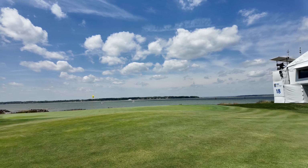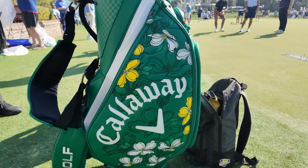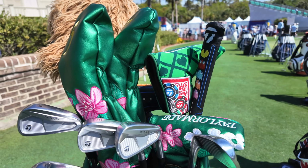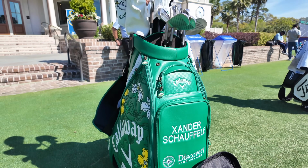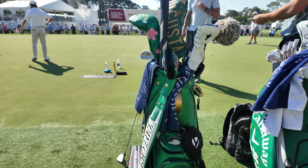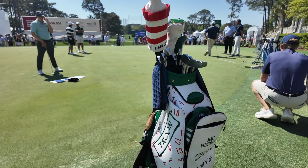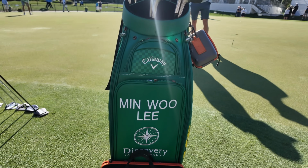First, let's check out some of the custom Masters gear that PGA Tour players were still using at the RBC Heritage this week, including custom Masters-inspired staff bags and head covers from the likes of Collin Morikawa, Xander Schauffele, Tommy Fleetwood, Matt Fitzpatrick, and Minwoo Lee.